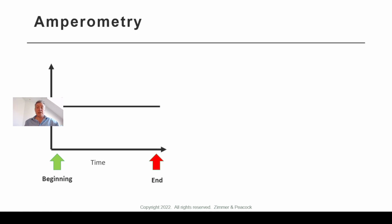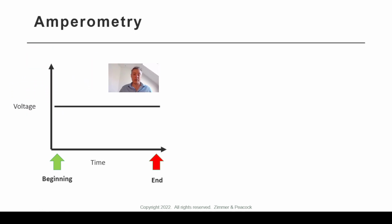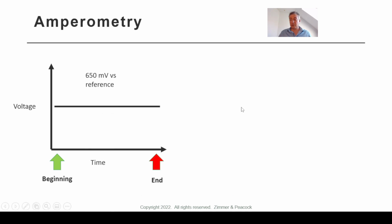So in voltammetry, or at least in cyclic voltammetry, you have a triangular waveform. Amperometry is almost a simpler cousin of it, where we don't have a triangular waveform. What we do is we just hold voltage stable throughout the experiment. So for example, if I was using an oxidase enzyme, glucose oxidase, lactate oxidase, alcohol oxidase, they produce hydrogen peroxide. You then want to detect the hydrogen peroxide, and you use a voltage of something like 650 millivolts.